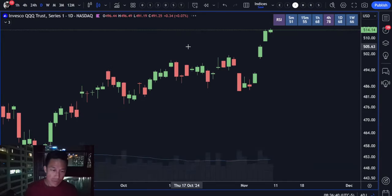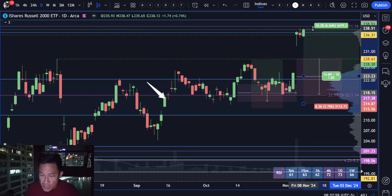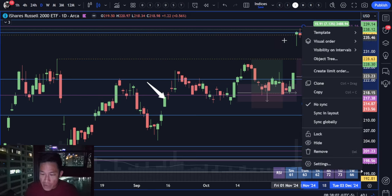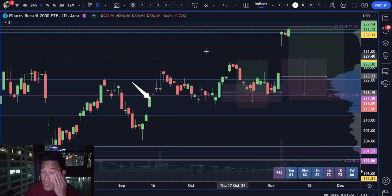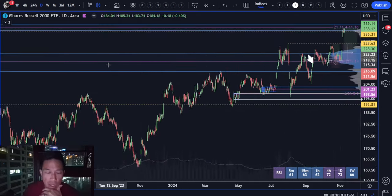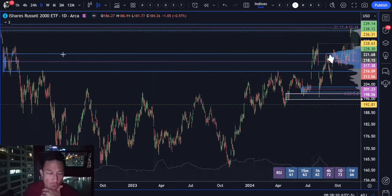Again, you just go ahead and apply the same exact logic. Something like this makes a lot of sense. Trying to get back up to the point of control of this guy over here. All right, so something along these lines, I think makes a lot of sense for looking for pullback plays, backtesting this area of demand, and then if they do hold over this area of demand, then they should be trying to crack away at this supply over here.